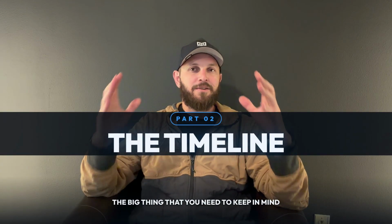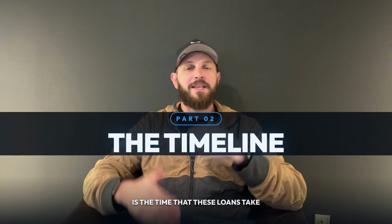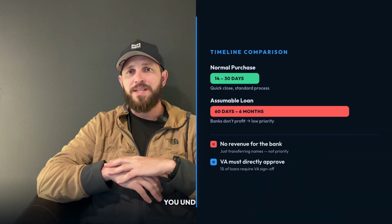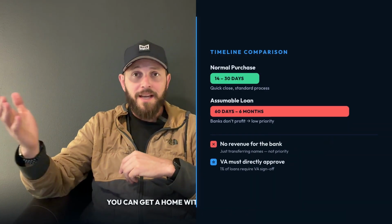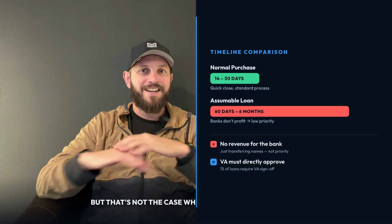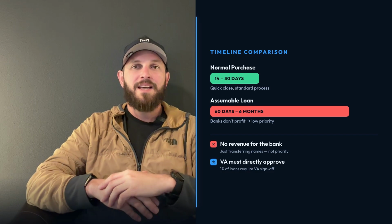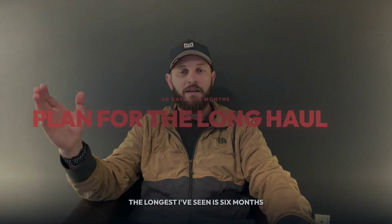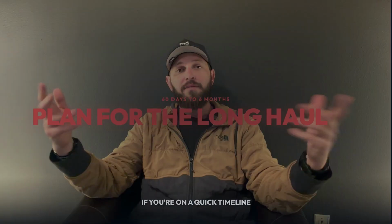The big thing that you need to keep in mind is the time that these loans take. This is not a quick process. If you bought a home before, you understand you get in a home within as little as 30 days. Some folks, it could be as quick as 14 days. But that's not the case with an assumable loan. It could take anywhere from 60 days. The longest I've seen is 6 months. So this is extremely important to know if you're on a quick timeline.